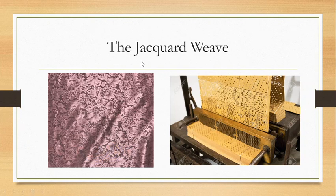So this is not a print. This is not printed on there. That is just the fabric and the pattern that has been woven into the fabric. Nothing has been printed on it.